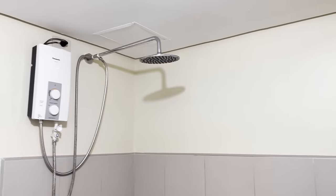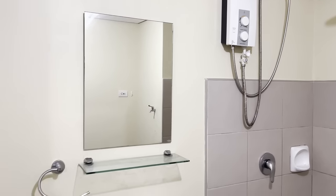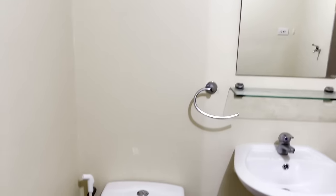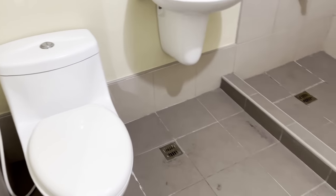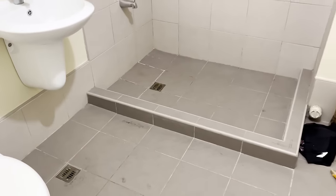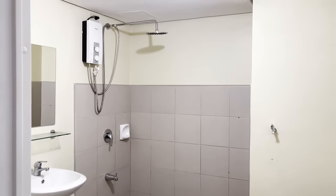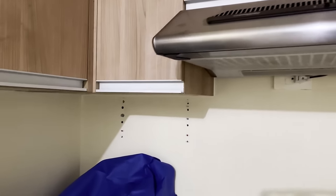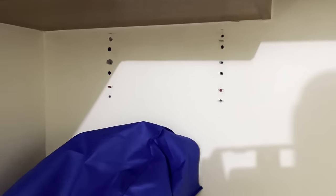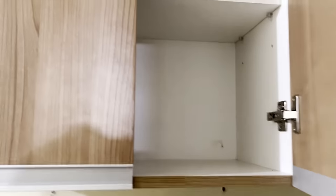This unit is not brand new and the previous owner had it rented out, which is the reason for some damaged paints. We already have a heater from the previous owner which we will keep, but the mirror will be replaced and we are also going to be installing a shower enclosure, then repainting the entire bathroom. With the kitchen, we already have the range hood, so we're only adding a brand new range oven. I don't know what they did with this wall, but we are going to rectify this and also add a backsplash.